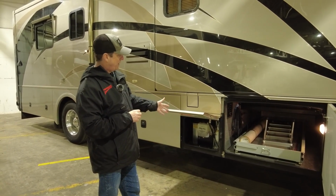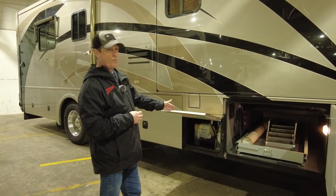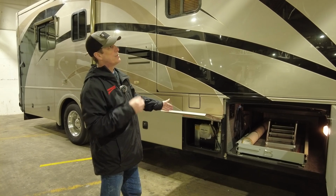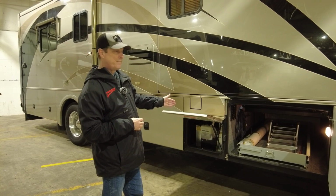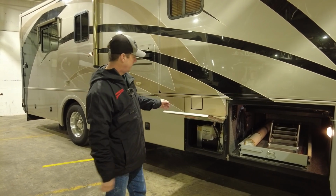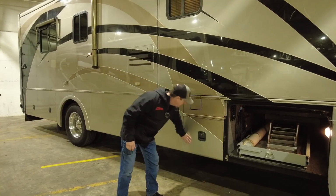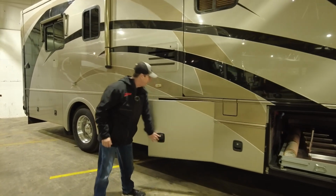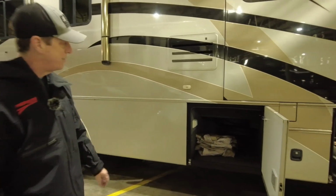So it's a nice upgrade if you're in cold weather and it's below 40 degrees; this is your primary heating system. This coach also does have 2 15,000 BTU heat pumps and ACs on the top of the roof there. So a really cool feature, brand new for 2007. Here's another bay right here, pass through. So obviously this coach has a ton of storage.